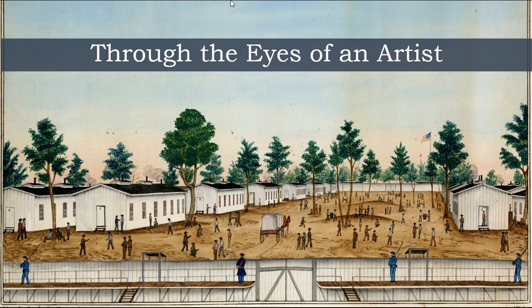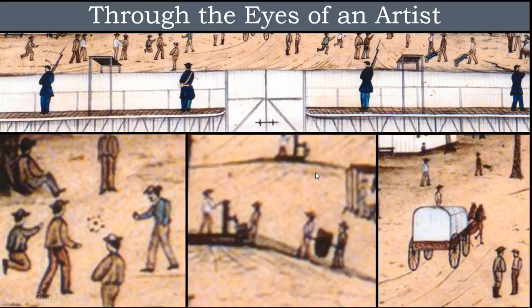And what's incredible about these is that he was there, experiencing the hardships of being a prisoner. It was not a great place to be, but he does capture camp life in a way that we really don't have captured in any other fashion. And so let's zoom in on a couple of things here.